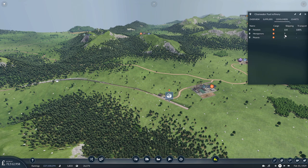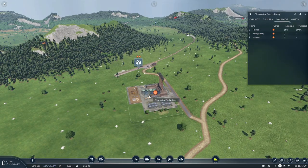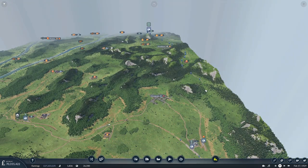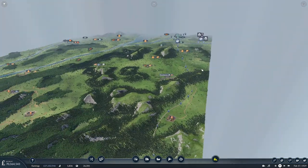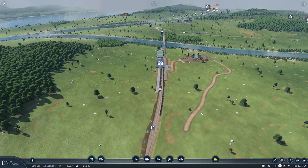There we go. Montgomery has sent some orders in. So some of the fuel produced at the Clearwater fuel refinery is now going to make its way all the way down the Eastern Corridor on the John Taylor fuel corridor, which it was mentioned in the comments.